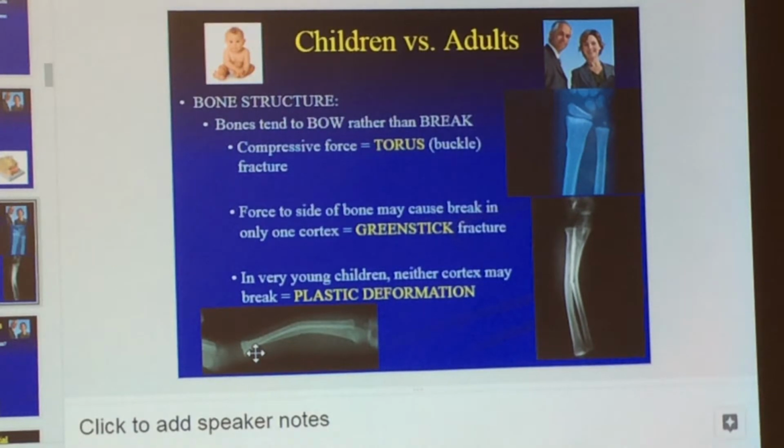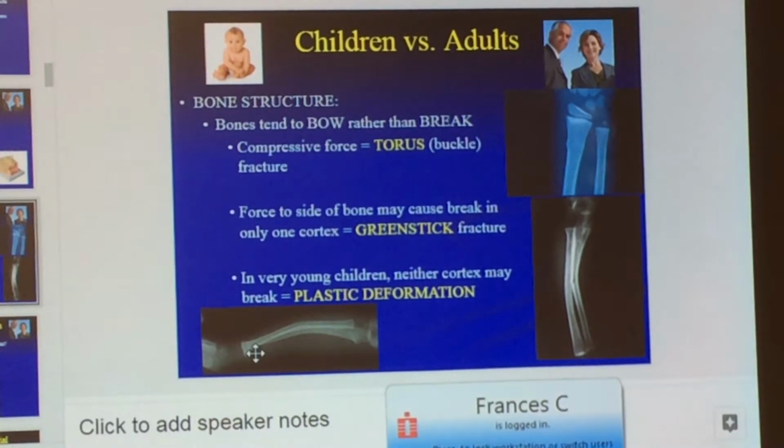Because a kid can be super strong and have a very easy-looking fracture, and then as soon as you touch close to the fracture, they're crying, and it's too much. But then you have a kid who's 10, happy and running around, and he has a broken arm, and he could have that same thing. So it really is a case-by-case basis.